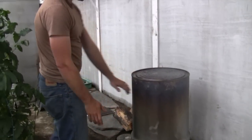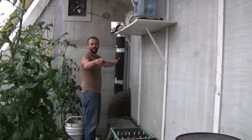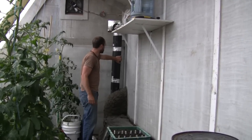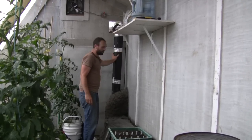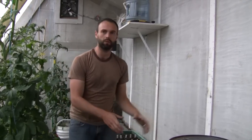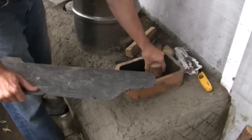So the bench is picking up heat now. And if we come over here, I can't put my hand on that barrel, it's too hot now. But there's barely any, just a little bit of heat coming off of this pipe right now. So that's a good sign. It means that a lot of the energy is getting picked up in this bench and will be released later in the evening. And you can really see how hard the stove is sucking.